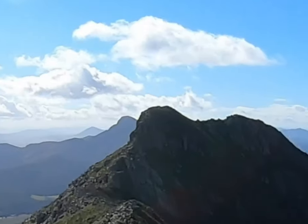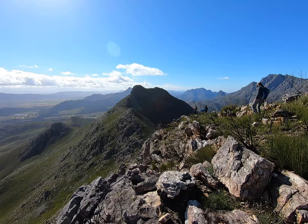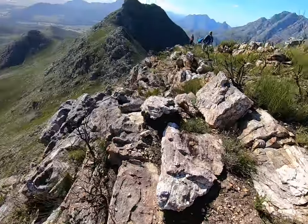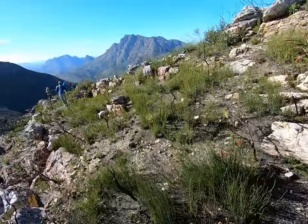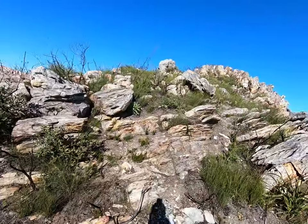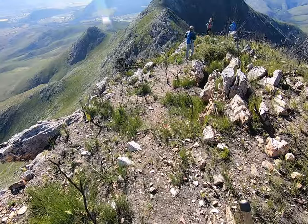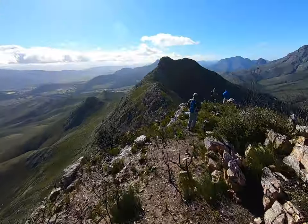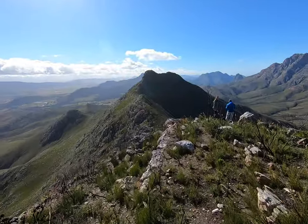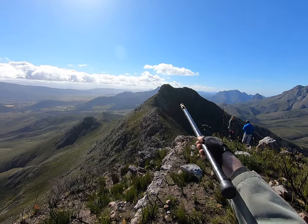Yeah, there's a trig beacon at the top. I don't know if you can see it on the video. Looks like there's a path across the top over here, which we missed. So, yes, it looks like we're going to do a little bit more scrambling, at least towards the end there.